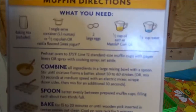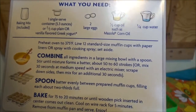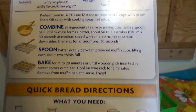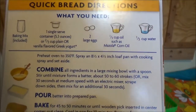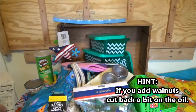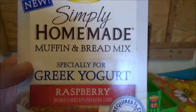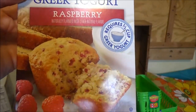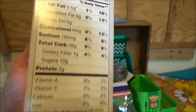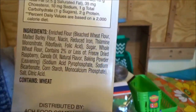I have made them twice with Greek yogurt. One time I added protein powder as well. And both times I've added chia seeds. And walnuts, too, are really good in this. Here's the other flavor. I have not yet made this one. I'm wondering what it would taste like if you made it with key lime yogurt. If that'd be really good or really gross.